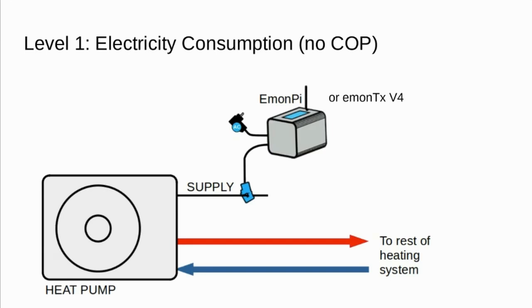And you can actually get quite a bit of insight from this. You can see how long it's running for. You can see when it's cycling, and obviously see how much energy it's using. I think quite a lot of heat pumps might have this information built in, but it could still be very interesting to be able to graph it.